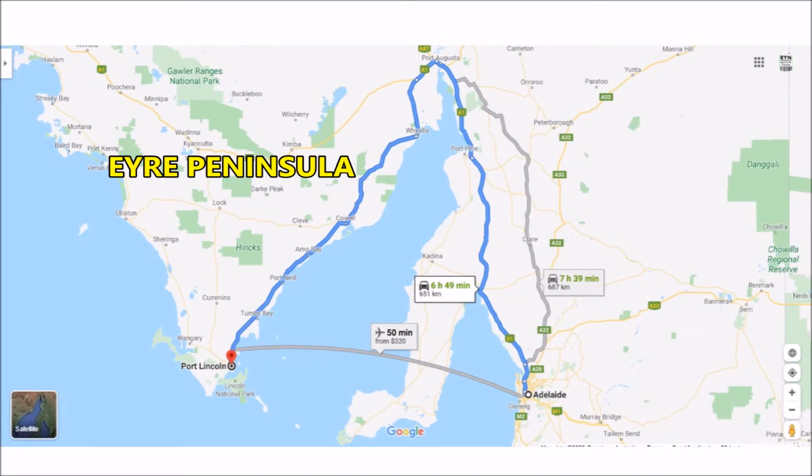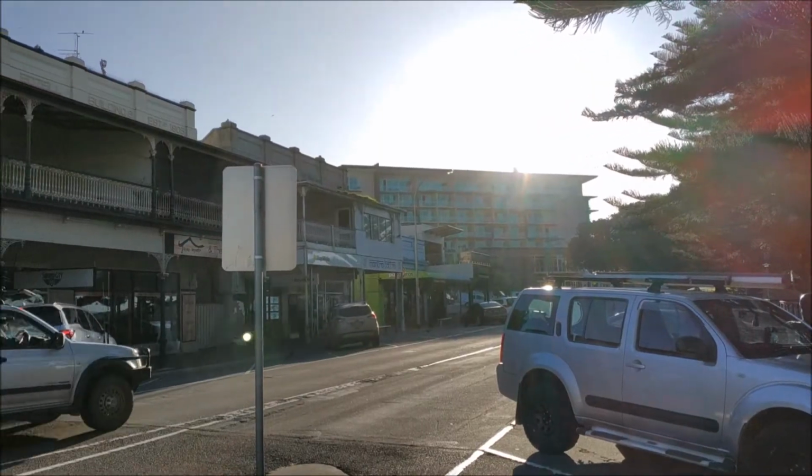Because of where Port Lincoln is located in relation to Adelaide, getting there by road can be quite challenging, and it takes between 7 to 7.5 hours depending on where you're starting your journey in Adelaide from. If you draw a straight line between the two locations, the distance is really only 264 kilometers, and the flight time is only really 35 minutes in the air.